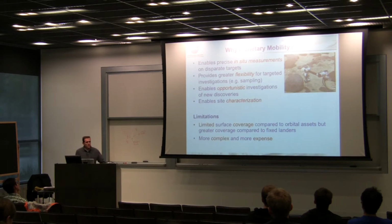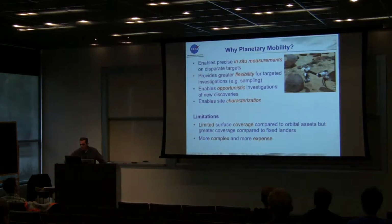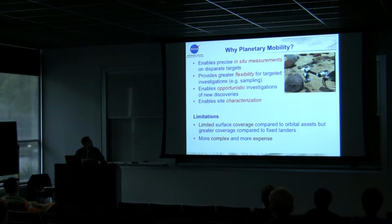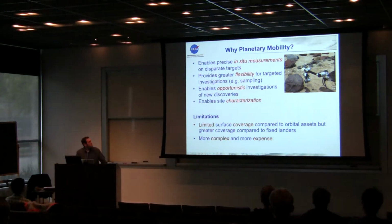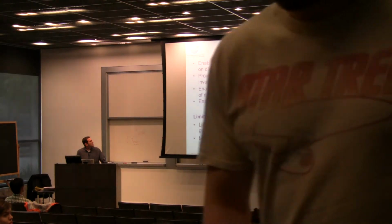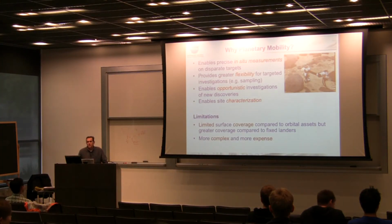The talk will focus on two elements, mobility and autonomy. In the area of mobility, the first question we ask is, why have planetary mobility? The primary reason is we want to be able to take a suite of science instruments and do precise placement of these instruments on disparate targets. The other element is that planetary mobility enables us to have greater flexibility in terms of the investigations we can do at the different sites.